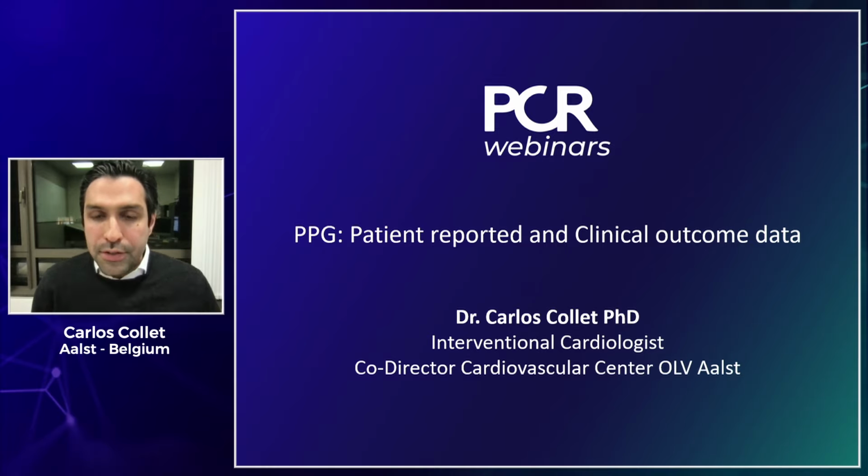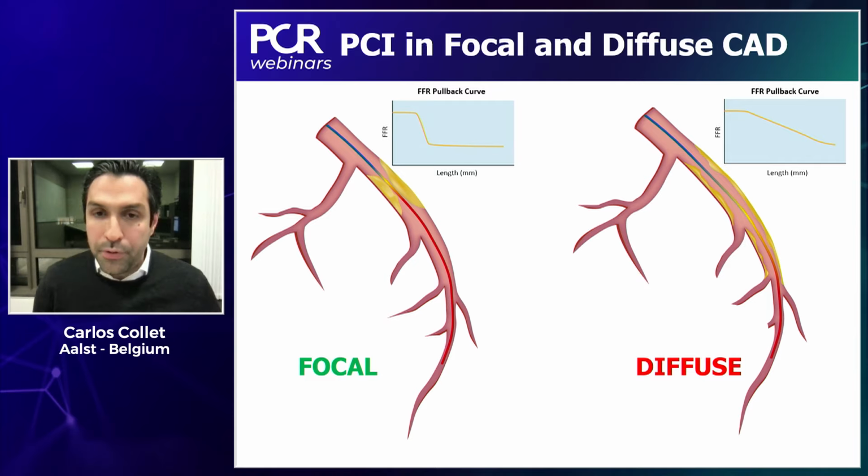So let's start by recapitulating a bit the whole topic of today, which is the differentiation of hemodynamic significant lesions into 2 different types of disease. We have focal disease and we have diffuse disease. And again, you have seen that this is extremely important when you think about how to approach these lesions from the therapy perspective.